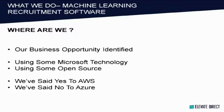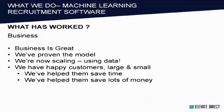Well, we originally identified our business opportunity. We were using some Microsoft technology, some open source technology. We said yes to AWS, and no to Azure. What's worked? The business has worked. That's the great thing. We got something out, and the business has succeeded. We've proven our model. We've got customers, and we're now scaling it up.